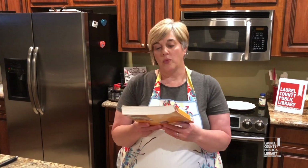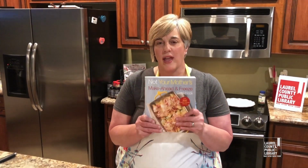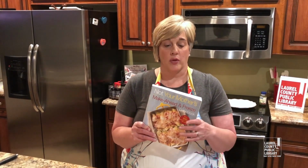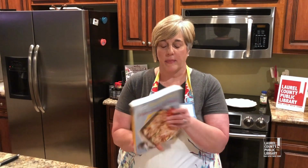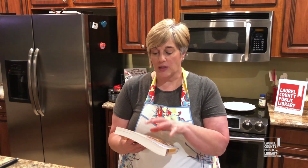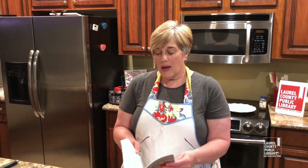Now, this one, if you've never read a freezer meal type cookbook, this would be one I would pick up, okay? It's not your mother's make ahead and freeze cookbook. And I may have shared this one once before, and if I did, I apologize. But this is an awesome cookbook. There's no pictures, and you know how I feel about pictures.